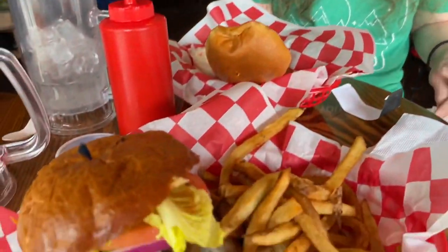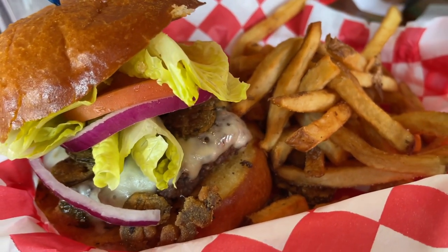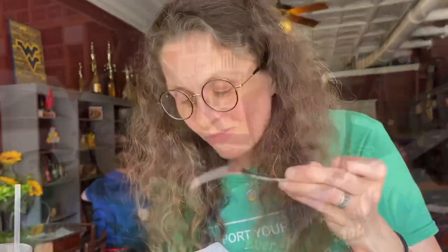Check this burger out. Oh my goodness. This is the Corner Shop in Bramwell. This is an amazing looking burger. Check that out. Can't wait to take a bite. Yum. Oh my goodness, now we're gonna get out on the trail. What an amazing burger at the Corner Shop in Bramwell.